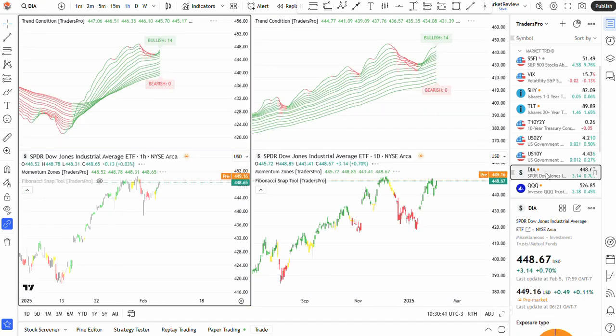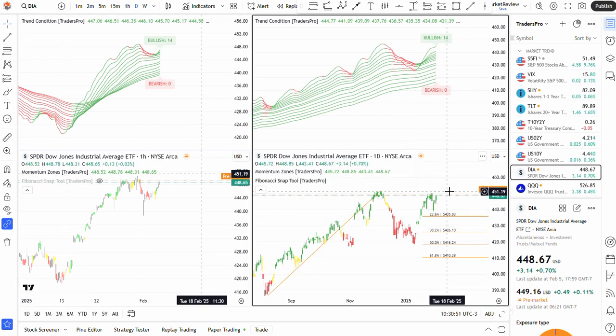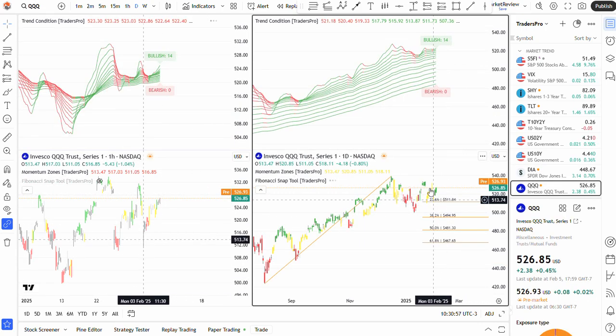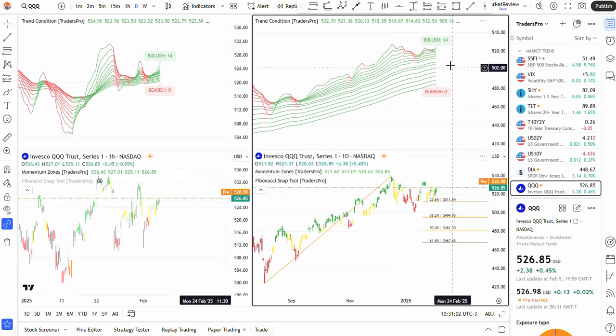We've got Dow Jones Industrial Average majority bullish. We're seeing some strength there along with the S&P 500. The Dow is also a similar price pattern, has some resistance here, all-time highs around that 450 on DIA that we could be testing here today. Same with triple Qs, nice compression of price activity, just this consolidation in the upper end of the trend.